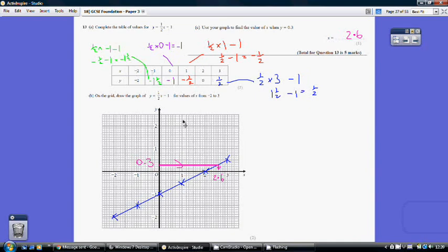Now, because we've got no squares involved in the formula, you need to be looking out for a straight line. So if all your points are not lying on a straight line, you need to go back and have a look and see where you've gone wrong in the table and adjust the answers in your table. Okay? So that's our line for part B.